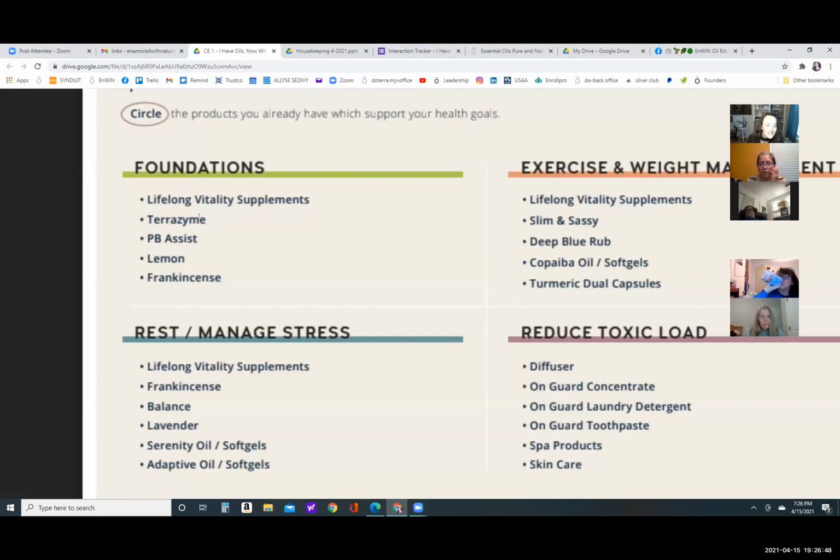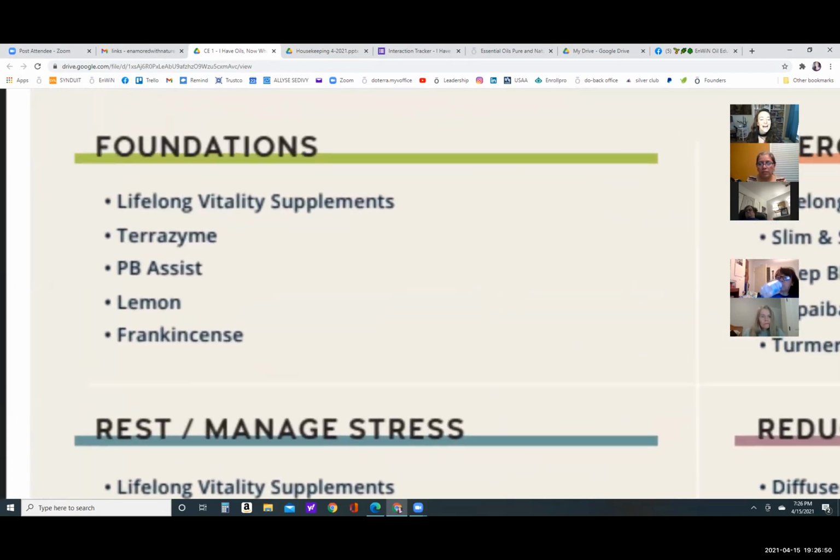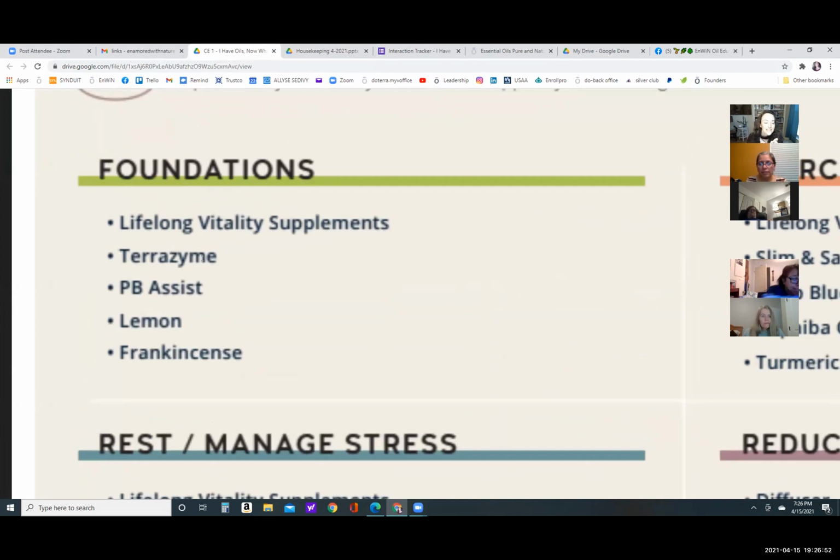So Terrazyme is first here. Terrazyme is fantastic. I feel like it's kept me out of the pediatric gastroenterologist office several times. Fantastic for breaking down food. I highly, highly recommend this particular one if you've ever heard of enzymes before and you want to be able to digest your food a little bit better. This is a great way to go.